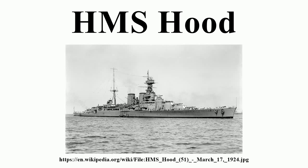2 of these guns on the shelter deck were temporarily replaced by QF 4-inch Mk V anti-aircraft guns between 1938 and 1939. All the 5.5-inch guns were removed during another refit in 1940. The gun fired an 82-pound shell to a maximum range of 17,770 yards.